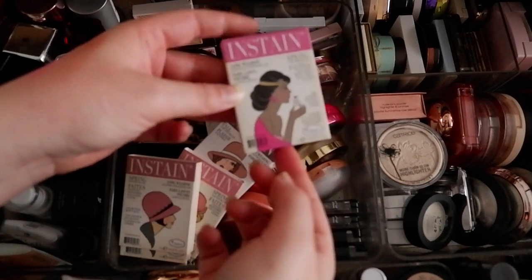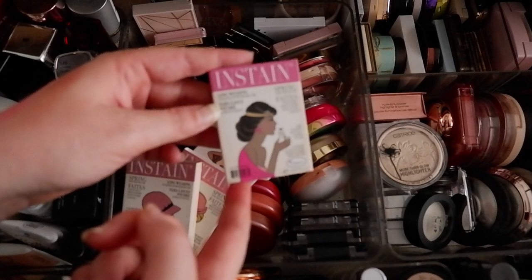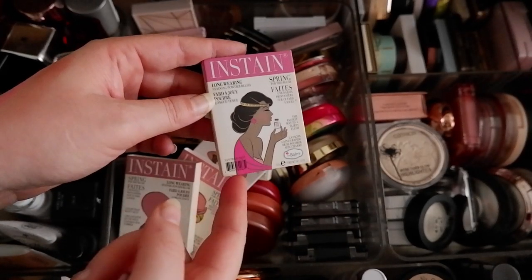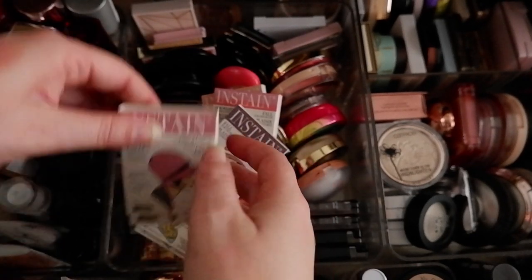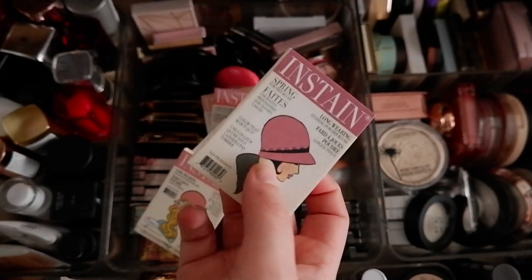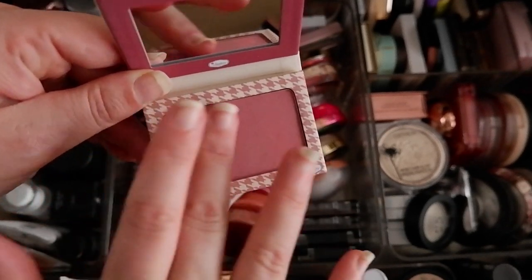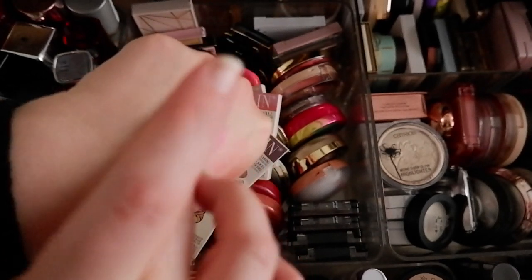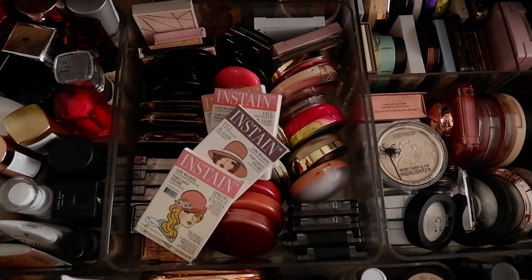And I love how these are designed like little vintage magazines. I love it. And then the other one that I bought originally was Houndstooth. This is a plum, a mauve plum. It's a bit deeper than most of my mauve-toned blushes, which is why I always like this one. But it is a bit more neutral, so that's why I like that one.